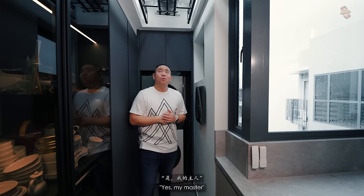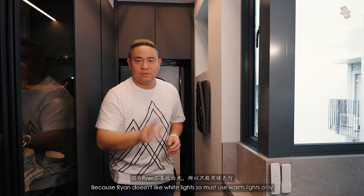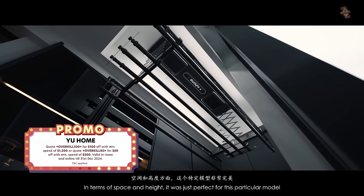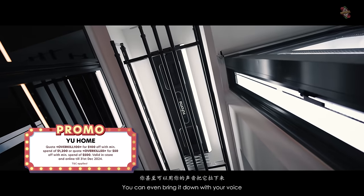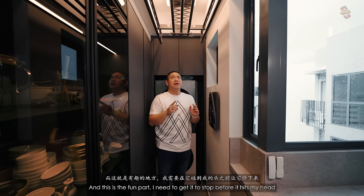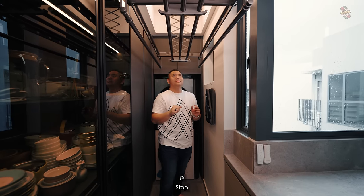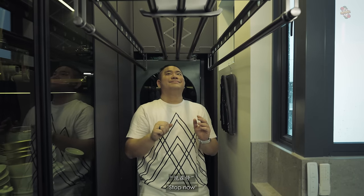This little function, where you can go, hi U-Home. Yes, my master. Warm light on. Warm light on. Sorry, because Ryan doesn't like white light, so must use warm light only. We had actually purpose-built a space for it just to fit it into the ceiling. So in terms of space and height, it was just perfect for this particular model. You can even bring it down with your voice. Hi U-Home. Yes, my master. Come down. Come down. And this is the fun part. I need to get it to stop before it hits my head. So I usually try to time it. Hi U-Home. Stop. Stop now.